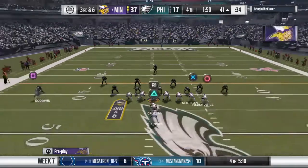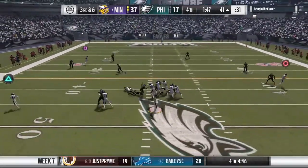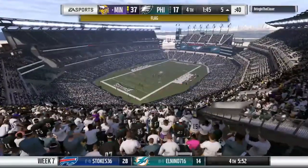Defense thinking pass. They've got the nickel set out on 3rd and 6. Throwing is Bortles on third down. He's going to wind up and air it out. And it's incomplete. Took a shot, couldn't connect.